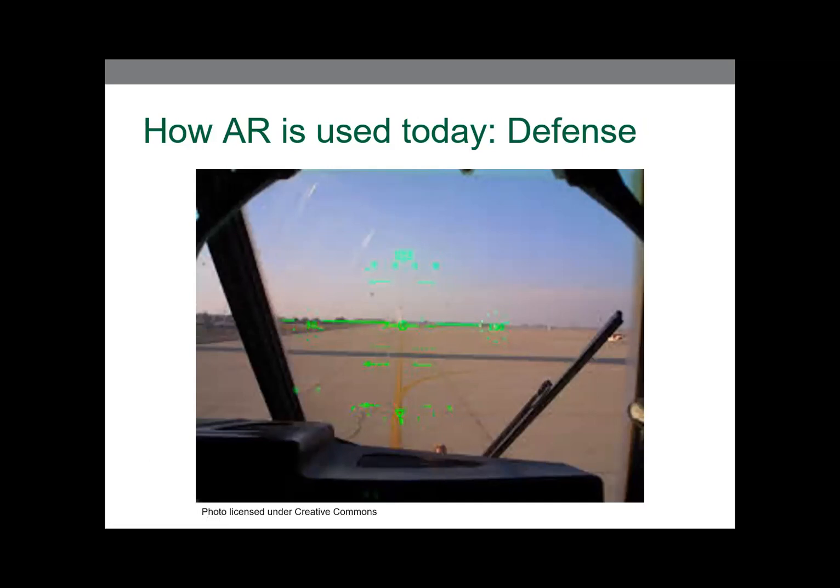Another place it's being used, probably doesn't surprise you too much, is the defense industry. This is a picture of inside of an airplane, and it's got data and information directly on the windshield. So that person flying this plane doesn't really need to look around. It's giving them speed, it's giving them direction. It might be giving them other aircrafts that may be nearby. All of that information can be right there without having to look away.